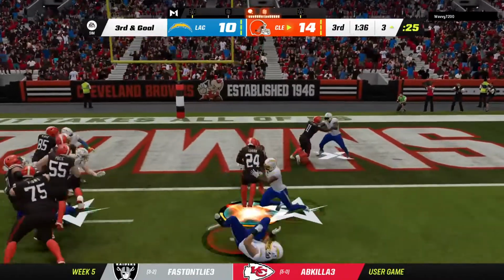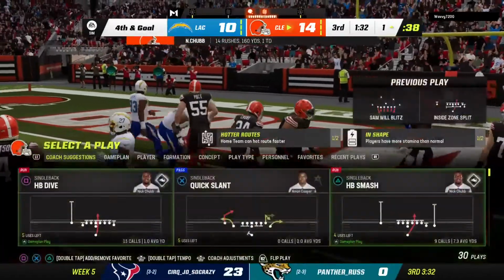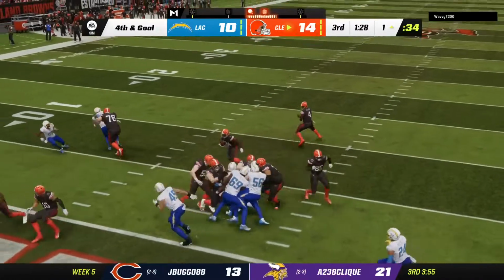They'll give it to Chubb. They push forward, but I don't think it's enough. He's going to be about a yard short. He needed 3. He got 2. Now that'll set up an interesting situation here on 4th and a yard.